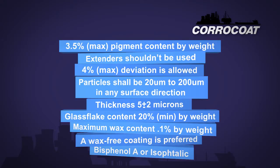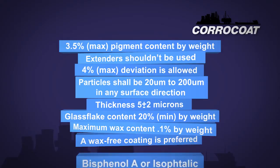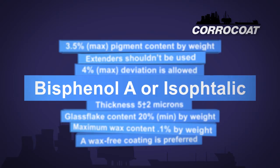Let's look at this first specification. Type of polyester. Two specific types are mentioned: bisphenol A or isophthalic. There is a huge variation in cost and cross-linking density between these two materials, and both resins can be of good or poor quality. So what is it that we're using for our product?